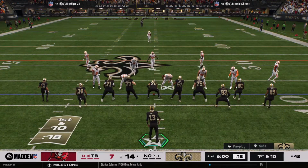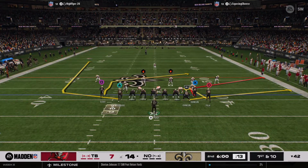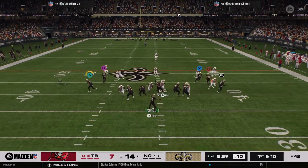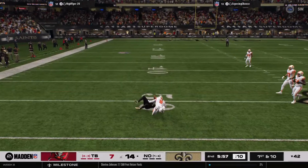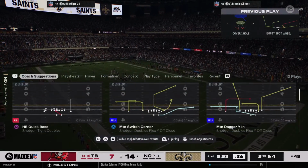We're back for the second quarter. Saints in possession of the football. They got this after forcing a punt at the end of 1. First down throw by Purdy. Has him on the quick hitter. And he'll be brought down a step or 2 shy of midfield. They're going to mark him at the 48.